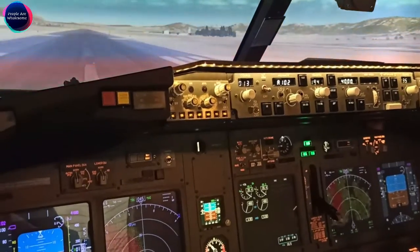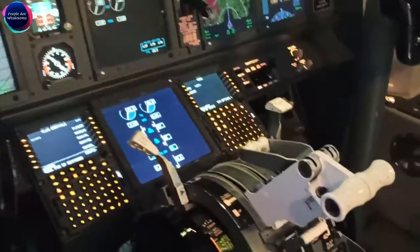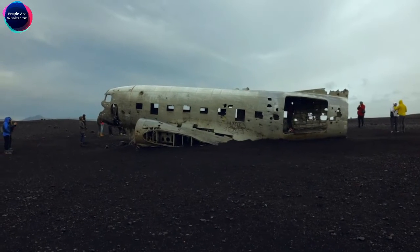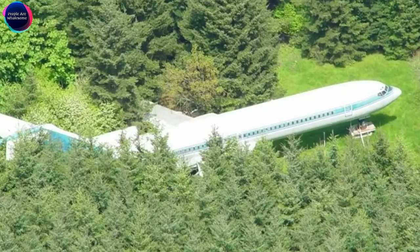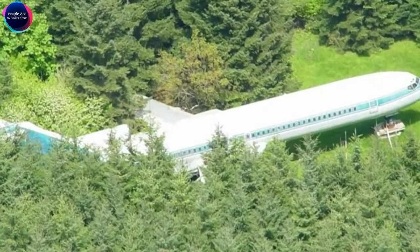A Boeing 727 is the last thing you'd expect to see nestled in a clearing in a forest in Oregon. Even more surprising still, the retired aircraft is home to former electrical engineer Bruce Campbell. Complete with a cockpit, airline seats, and flight controls, home conversions don't get much more extraordinary than this. Let's lift open the hatch door and discover how this pioneering homeowner took residential architecture to new heights.